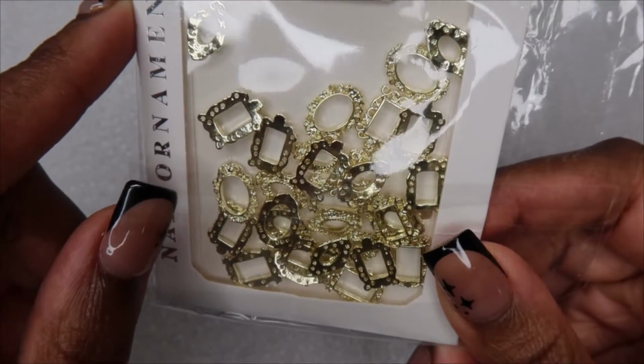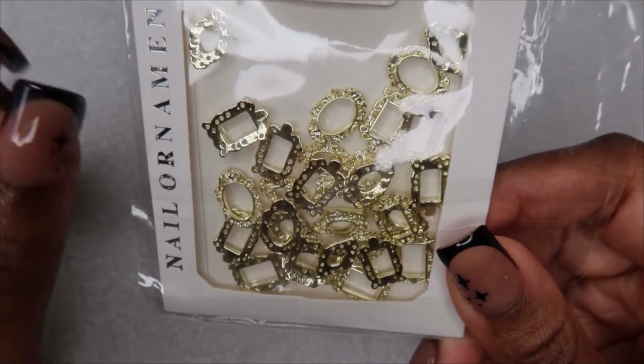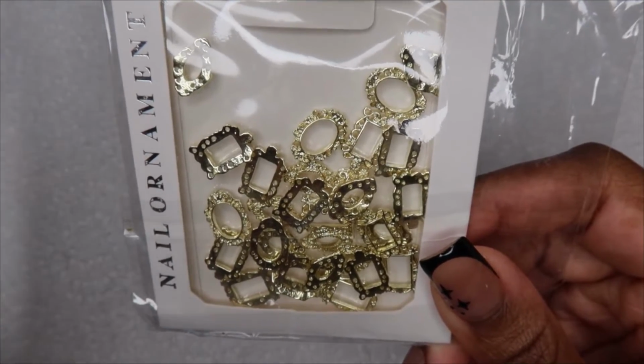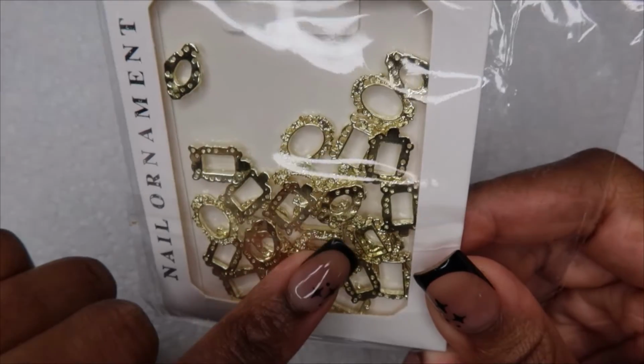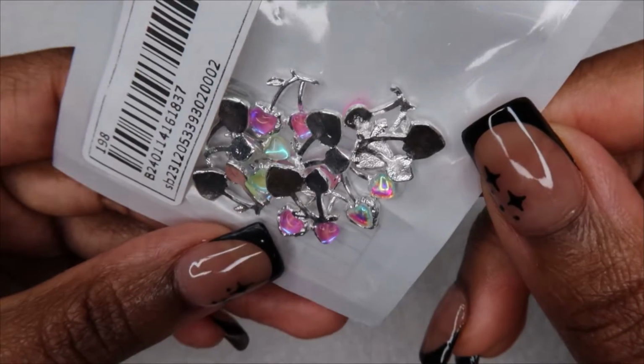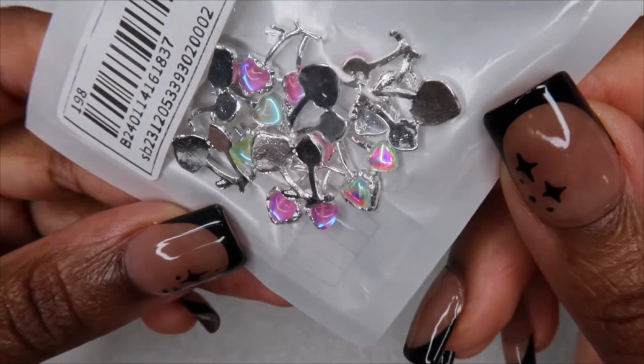I got some of these frame charms. I actually had this in my basket on Temu, and then I was hearing really bad stuff about that site, and I was like, okay, I guess I won't be placing this order, but I saw that they had them on Shein and decided to get it from there. I got some of these silver cherry charms. They're in the shape of a heart, which is pretty cool.